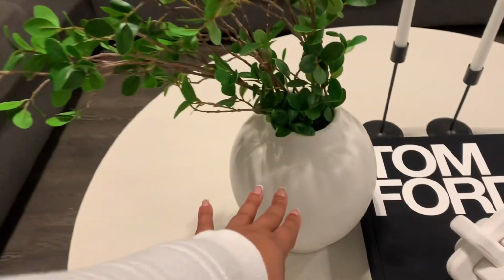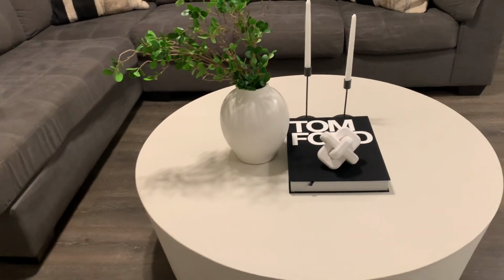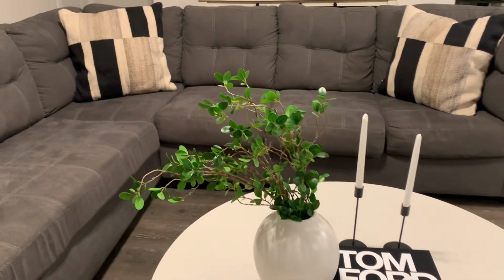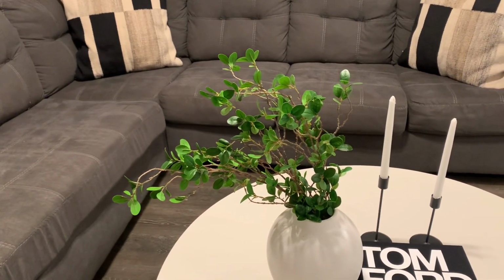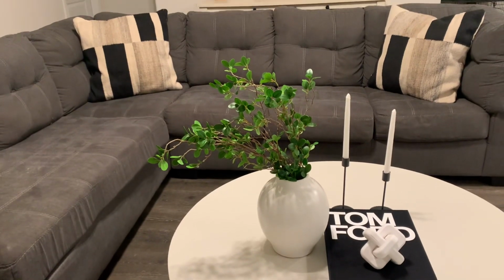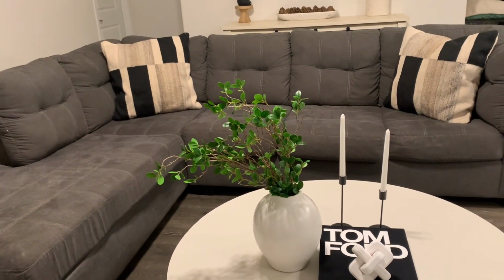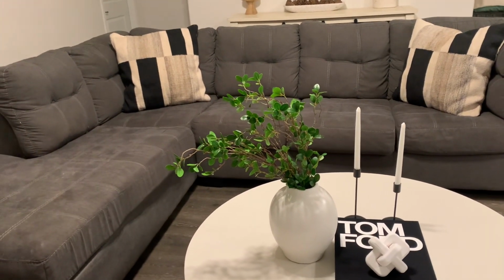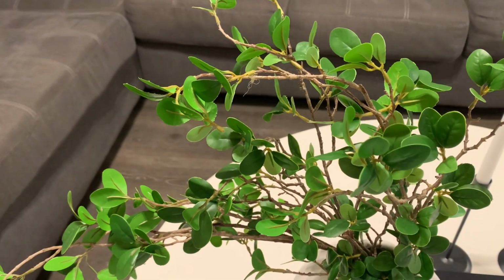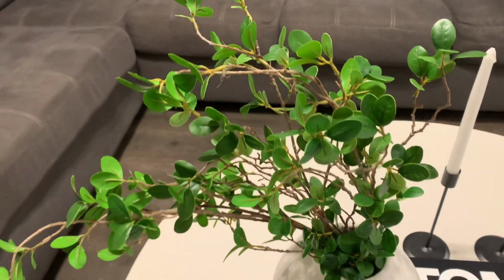The vase that you see here, that is from Target. I've had that for a little bit. And then the stems that you see here are from Amazon. I got those from Amazon. And I actually have those same stems in my master bath. And I just love the pop of green. And as you can see here, the branches just look so authentic. I just love the look of that.